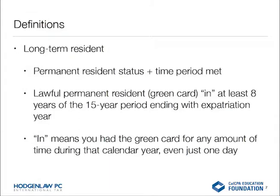Long-term resident, this is the more tricky of the two definitions. This one is where you have permanent resident status. In other words, you have a green card, plus you meet a certain time period for having that resident status. So if you're a lawful permanent resident, or you have a green card, in at least 8 years of the 15-year period ending with the expatriation year, then you're a long-term resident. And when they say "in at least 8 years of the 15-year period," the word "in" means that you had the green card for any amount of time during that calendar year, even just one day.